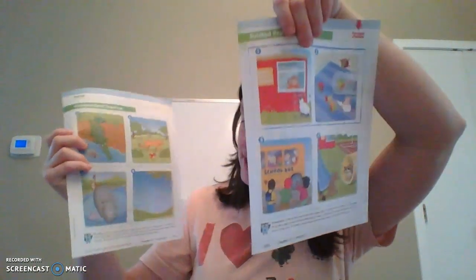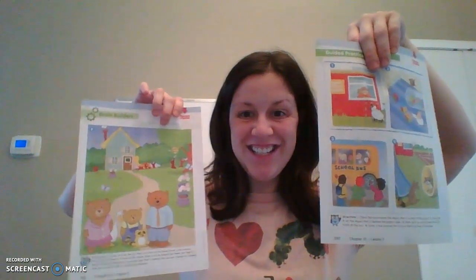So now we get to work on some math. Woohoo! We are going to need our handy dandy My Math book and a pencil. In your My Math book, we are going to need pages 589, 590, 591, and 592. These are the front of the pages you're going to need, and then this is the back pages you're going to need.